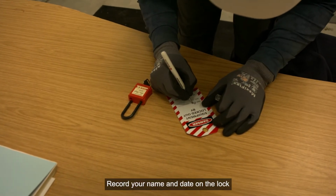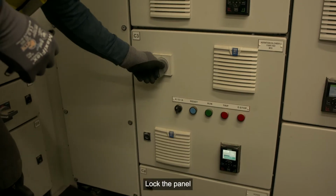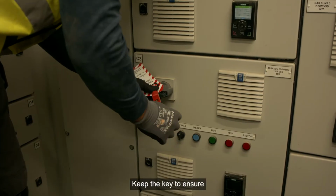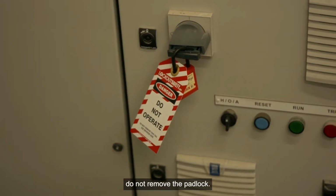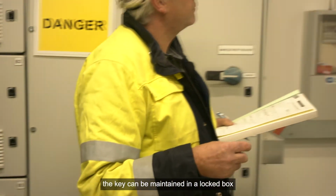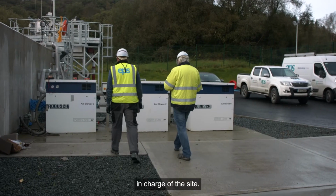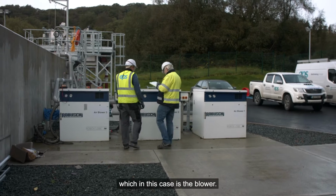Record your name and date on the lock and on the lockout tagout tag. Lock the panel and place the tag on the panel with the padlock. Keep the key to ensure that other personnel do not remove the padlock. Remember, 1 key, 1 lock. Alternatively, the key can be maintained in a locked box which is secured by the person in charge of the site. Go to the machine that's being isolated, which in this case is the blower.